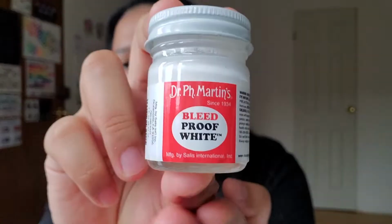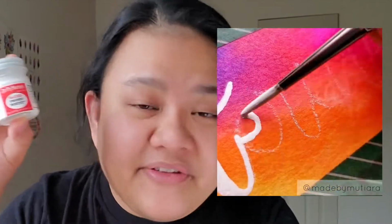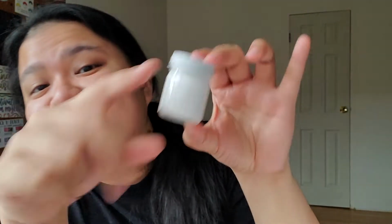And you know what else also goes well with watercolor inks? Dr. Ph. Martin's Bleed Proof White Paint. This is my ultimate favorite material to ever exist on this planet because of how opaque it is. And though it's small, it's actually a lot of paint inside here. So if you ever want to see any of my works using this bleed proof white paint, you can check it out on my Instagram at MadebyMutiara.